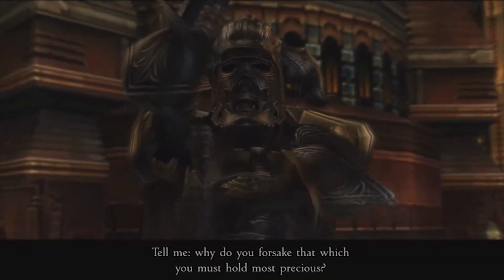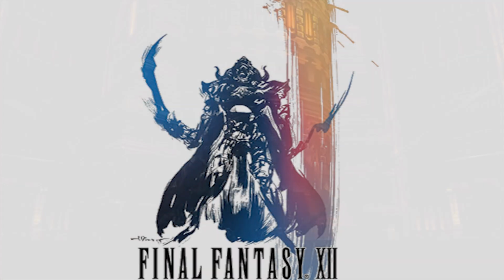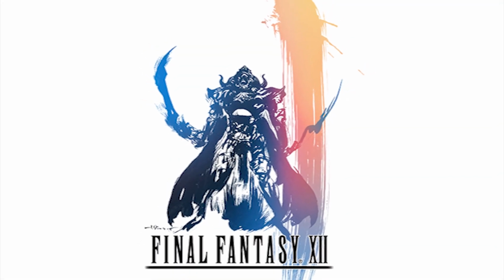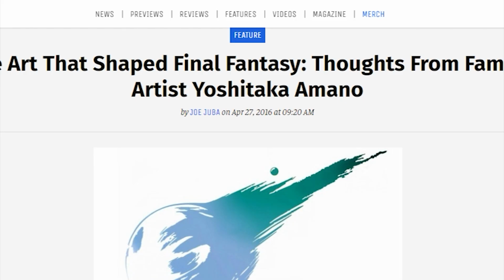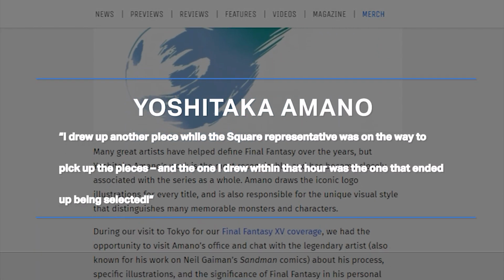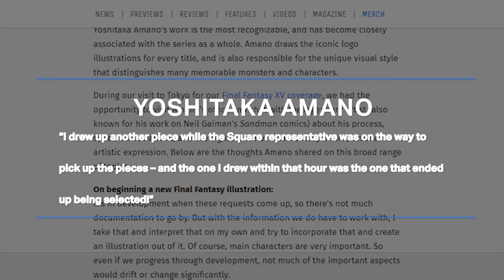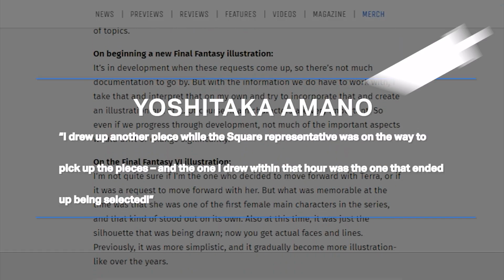Due to the judge's imposing armor and physique, it made the logo of Final Fantasy XII quite striking. Amino made it even more so by having it so tall in comparison to everything else we'd seen before, but what's interesting is that it wasn't even the planned logo. Amino was waiting to submit numerous concepts, but while he was waiting for the representative from Square Enix to come and pick up his drafts, he drew another piece in just under an hour. It was this logo that ended up being chosen, and the team even decided to keep in Amino's spontaneous brushstroke.